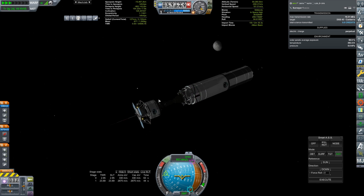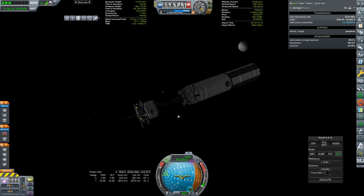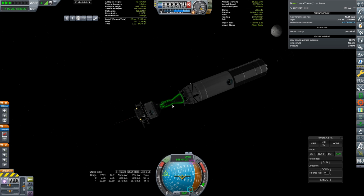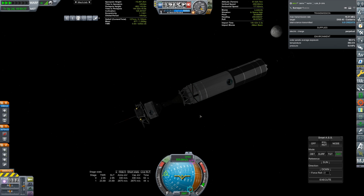But remember, this stage here is dumb. I do not have any kind of avionics on this stage, so I am going to need to point it, spin it, and burn it, in the way that we used to do around Earth. But you need to have deep space avionics to make that happen, so no worries there.